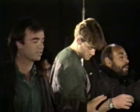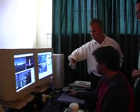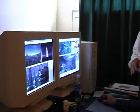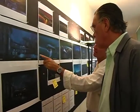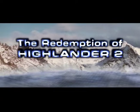Since the completion of Highlander 2, the introduction of digital technology into the realm of special effects has lifted the barriers that confine the imagination and has allowed filmmakers the unique opportunity of improving the visual effects that were never fully realized.